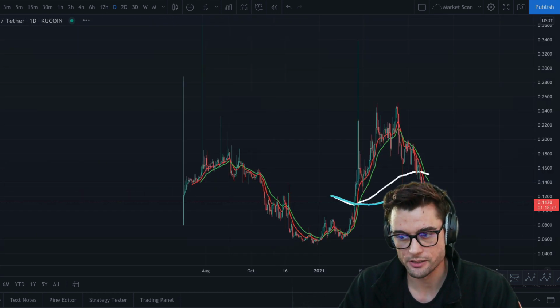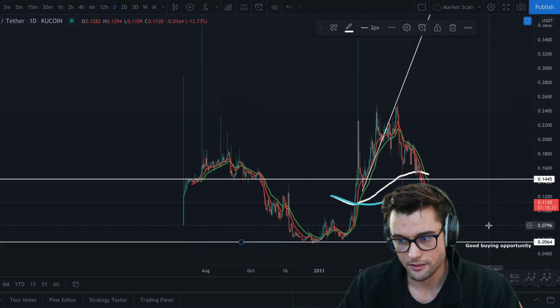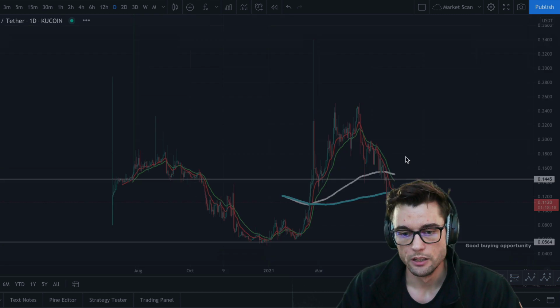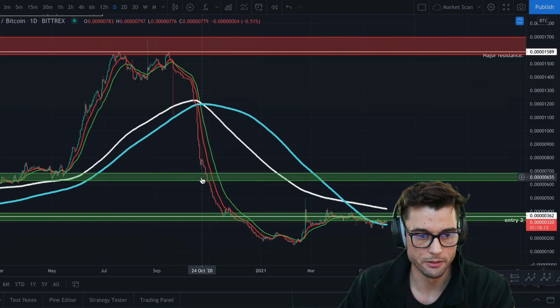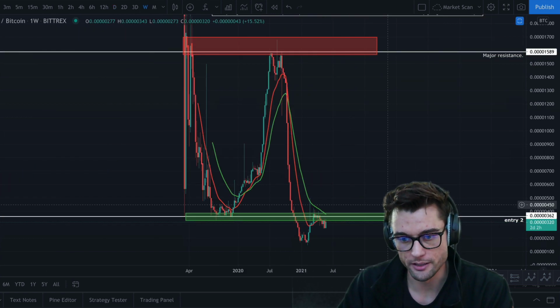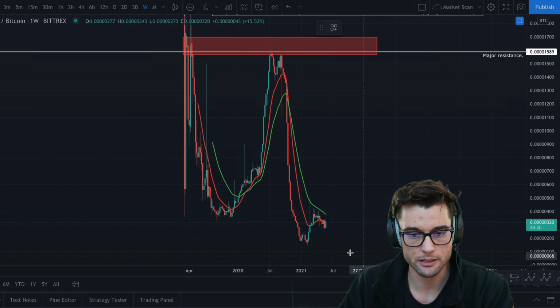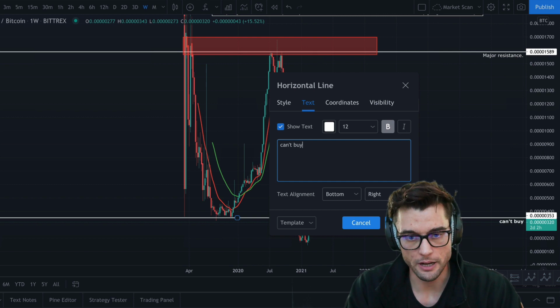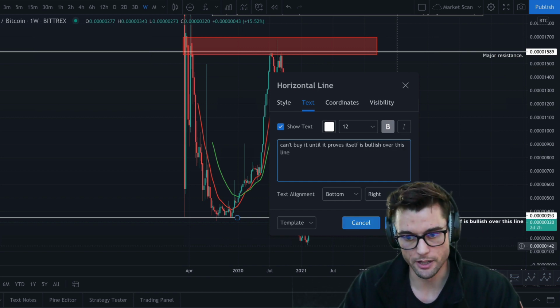So 56 cents or whatever, 51 cents, 56 cents. Same thing. Crow versus Bitcoin, absolutely terrible. Just abysmal. This is done. You have to say you can't buy it till it proves itself is bullish over this line. That's it.